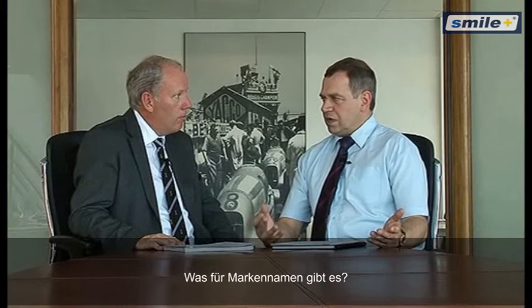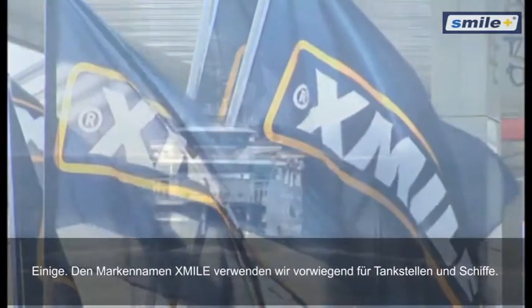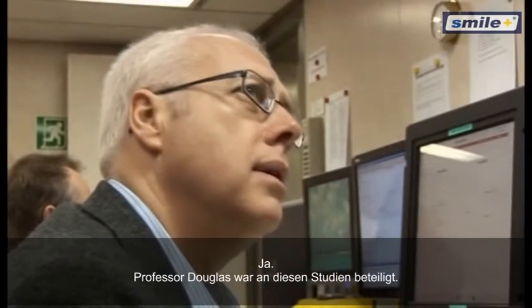And what sort of brands have we got then on the product? Well, we have a number of brands, one being XMILE. They are in the marketplace for shipping, also for petrol stations and retail. But we also do industrial fuels and other fuels. And we've seen a lot of field trials, sea trials, with the XMILE brand, particularly in Holland. Yes, well, Professor Douglas of Queen's was involved in those trials.